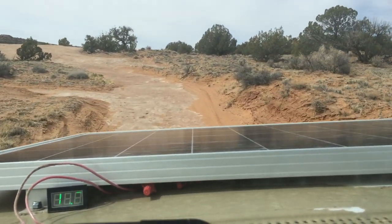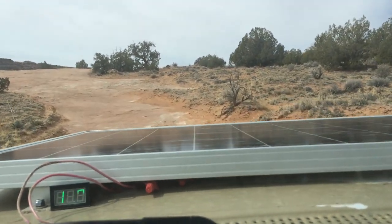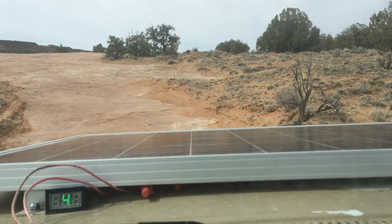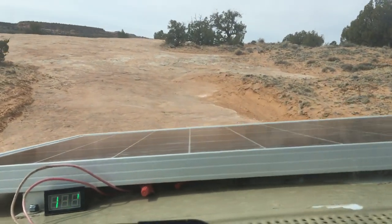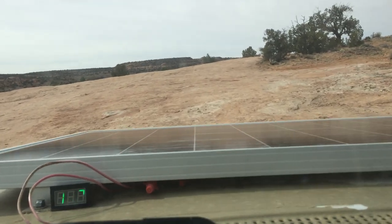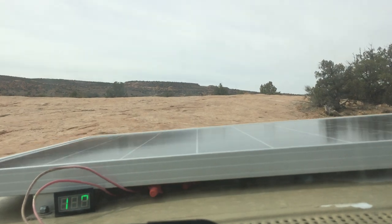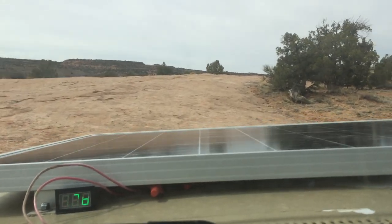We're coming up onto the slick rock. It's not smooth, but you're not going to have clearance problems here. Let's take it slow. There is 3G internet out here. You can go up this way on the slick rock on the side.